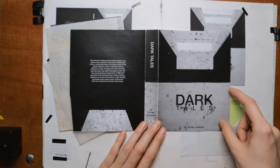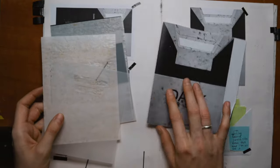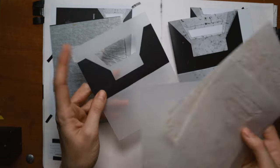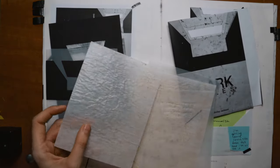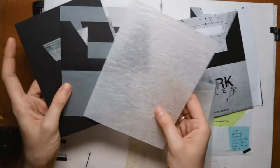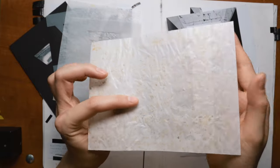I think this is too dark in my opinion, and these ones actually are scanned. How I made this cover was actually I took pictures and used different layers. So this is transparent paper, but there are crumbles from an eraser inside. And so yeah, I basically combined the cover using different transparent papers. I don't know if you can see, there are two layers inside.